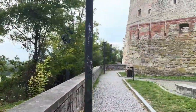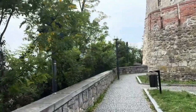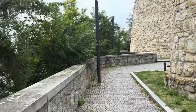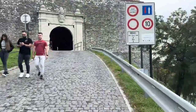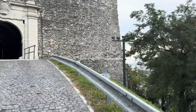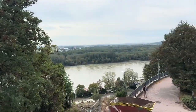This place is bathed in floodlights at night, and it looks very impressive up on the hill here. In fact, there's some floodlights there. Gate closure. I've been rerouted by Google. I'll be entering via this entrance here. Certainly some fine views over the Danube here.